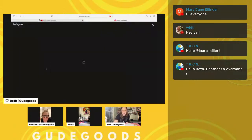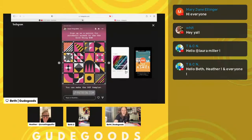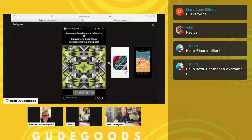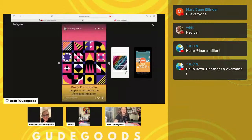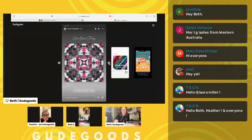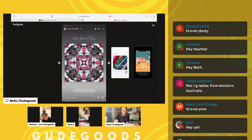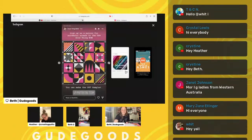So here is the block of the month that Heather will be working on right now. Let's go back. Look at... So hold on, not that one. Not that one? This one? Not that one. No. This one? That one. Look at this one. But not in those colors. I'm doing different colors, but that is the layout that I'm doing. Wow, it's just so pretty.